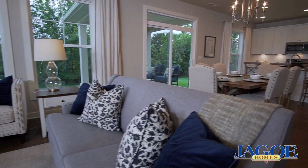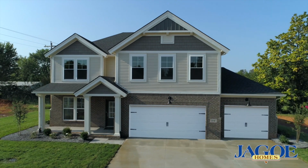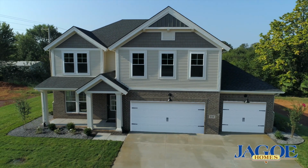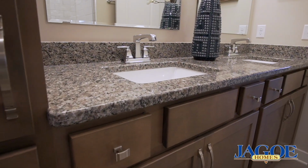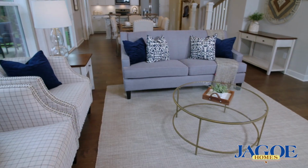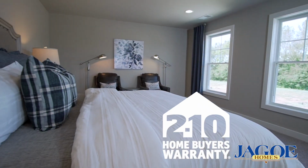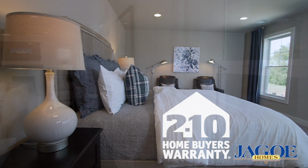In every detail, inside and out, a Jagoe home represents construction excellence, delivers unprecedented value, and is backed by 7 decades of integrity and trusted, friendly customer service. Jagoe also provides each home with a 2-10 home buyer's warranty, offering 10 years of structural protection.